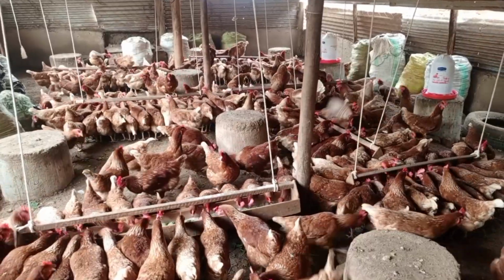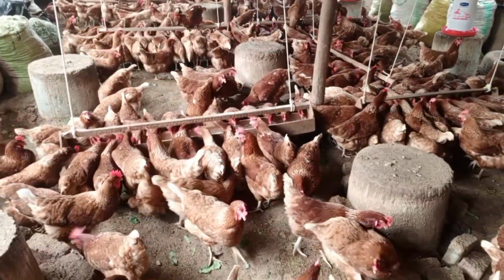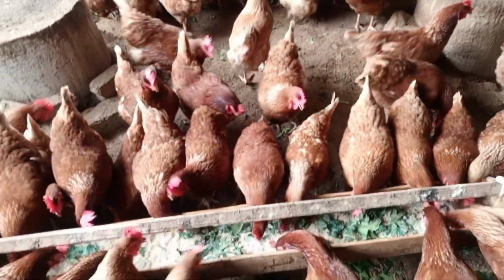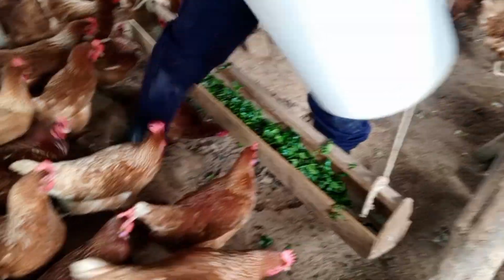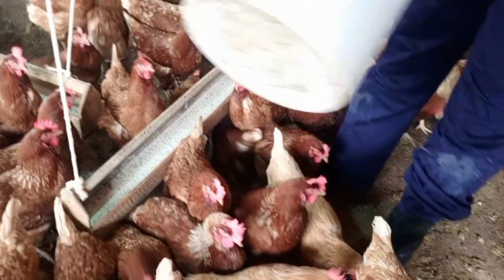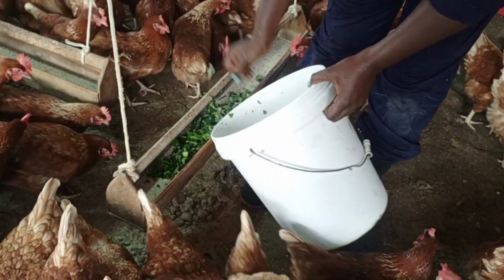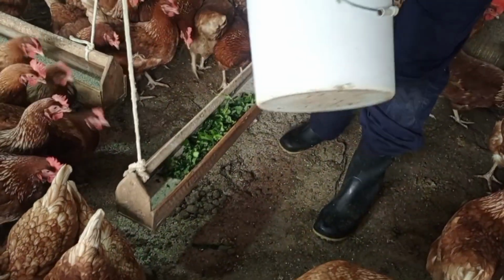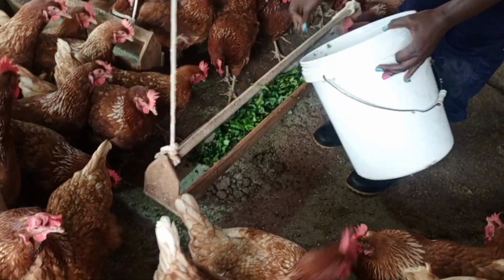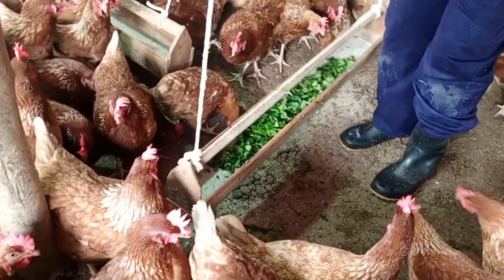And then also another way is to make sure that the chicken house is well ventilated and it is large enough for those birds. Because if the chicken house is so congested, it is also another way of getting those CRDs. And if it is not well ventilated, there is no free entry and exit of fresh air. It is also not good. So farmers, please let us really be so vigilant in protecting our birds from getting some of these chicken diseases.